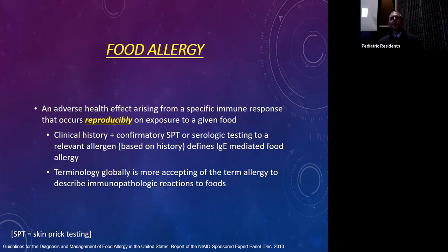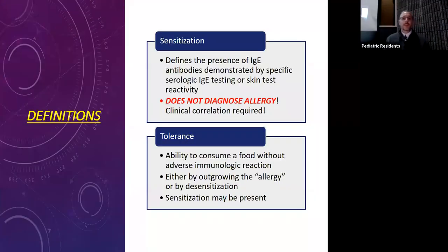So that gets a little confusing when I'm trying to talk to an audience and define what it is we're looking at, but keep those in mind. Definitions: sensitization. And I want you to think about this, because sensitization means that you can have a positive blood allergy test or a positive skin test, but it doesn't necessarily diagnose allergy. If I were to just randomly skin test all of you in the audience, I might find positive tests to multiple foods that you eat on a regular basis. So that's one of the pitfalls that we want to talk about, okay?